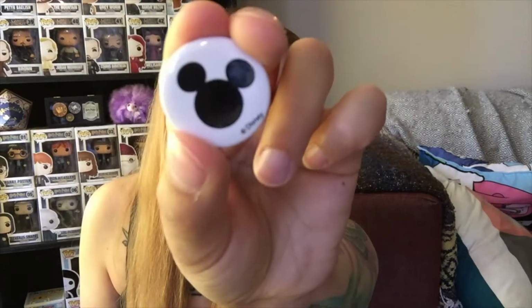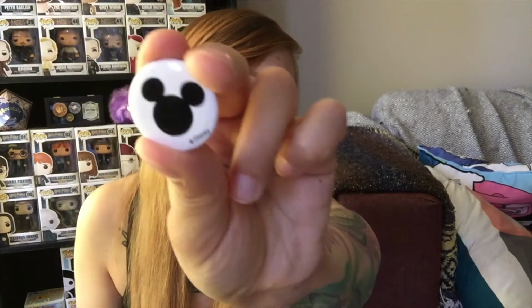Also, I had bought a clothing item, which I'll be showing you later, and on the tag it came with this little button with a Mickey head on it. So that's really awesome. Cute little freebie.